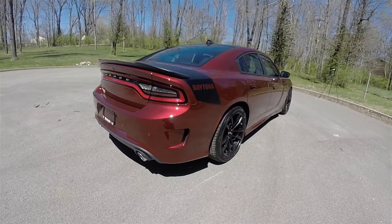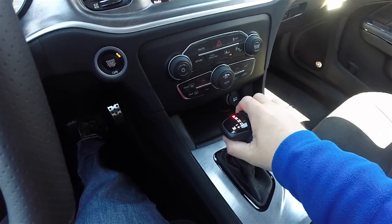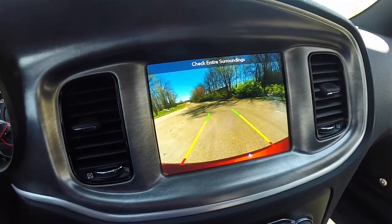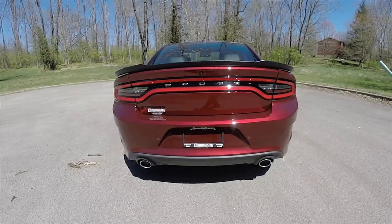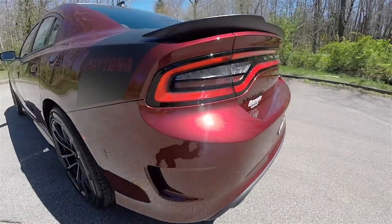And this vehicle is equipped with the ParkSense ultrasonic parking sensors. It is also equipped with a ParkView backup camera, which activates with reverse and does feature active guidance lines. Rear end styling continues with the full LED racetrack tail lamps. You also have LED turn indicators and LED reversing lights.